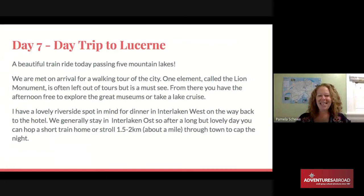We've moved on to day 7 now. This is a day trip to Luzern from Interlaken. It's a beautiful train ride. We pass 5 mountain lakes, just sitting back and watching, about 2 hours. So if you have a knitting project or anything you want to bring along, that's a good day for it too.